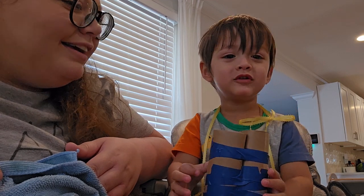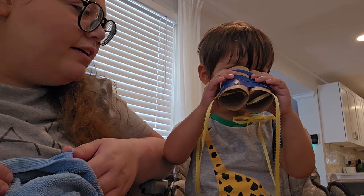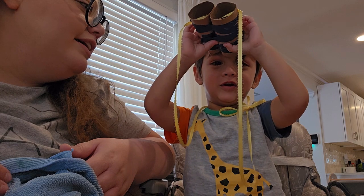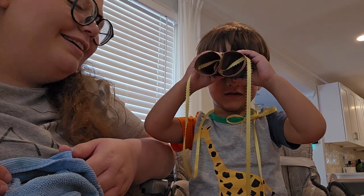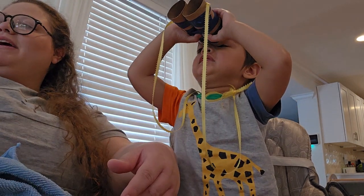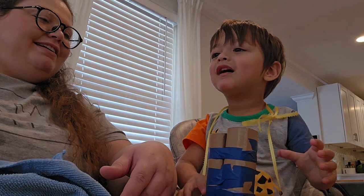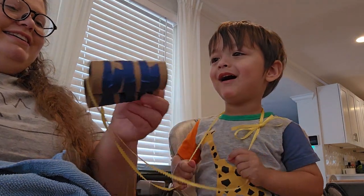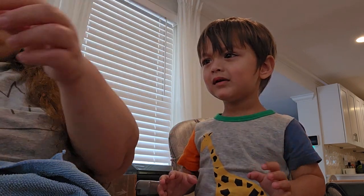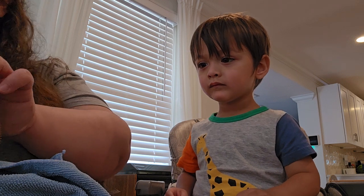Good dog. Can you use those binoculars to find a marker? Yes. Where did they go? Maybe right here? Good job. Okay, give me a second. I'm going to do something real quick that will help you see a little bit better.